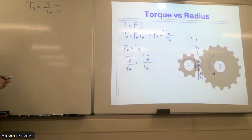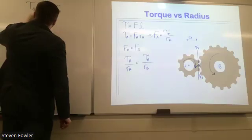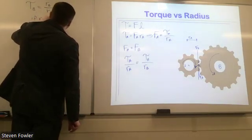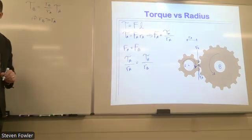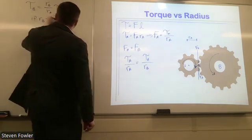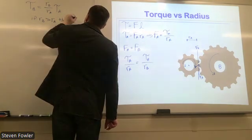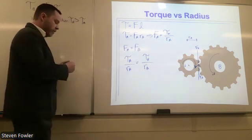So what does that mean? Well, that means that if the radius of B is greater than the radius of A, what do we know about torque B compared to torque A? Which one's bigger? Torque B. If radius B is bigger than radius A, that means that the torque on gear B is going to be greater than the torque on gear A.